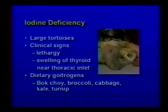The reason we think this happens is because they're not getting enough iodine in their diet. And there are also a number of vegetables that maybe can actually block the iodine, such as bok choy, broccoli, cabbage, kale, and turnip have been known to be a dietary goitrogen, so they can maybe potentially block it. But you should not feed these animals those things because of that. More than likely, it's just a deficiency in iodine in general.